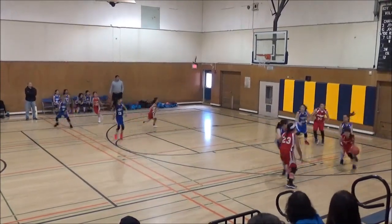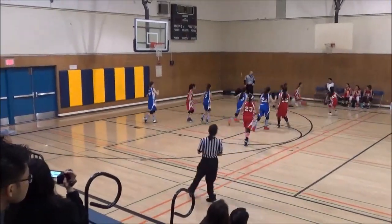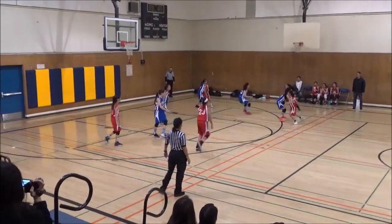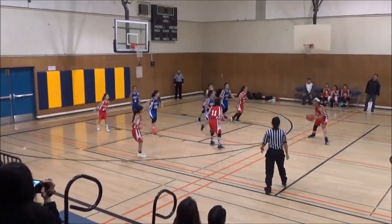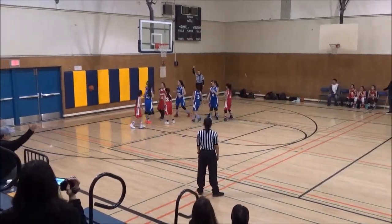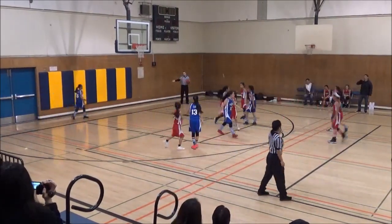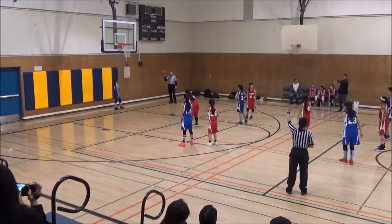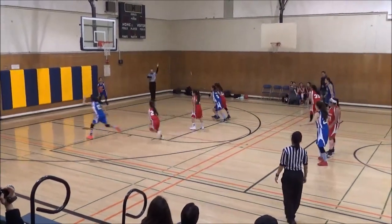And inbound to Taylor. Taylor pushing it up, going all the way. And bounce pass over to Katie. Kendall driving out to Dorina. Back out to Kendall. Kendall cuts. No. Oh, all the way. No foul? No foul. Oh, what the heck? And Roxy's in a zone press.